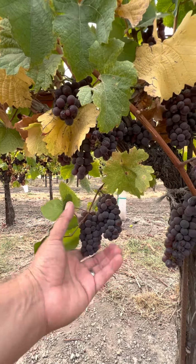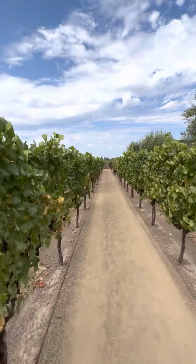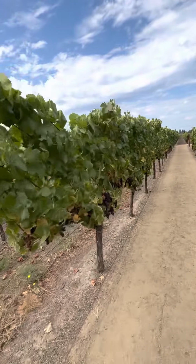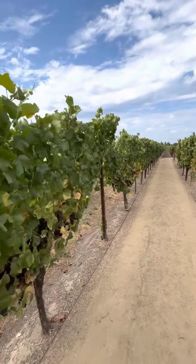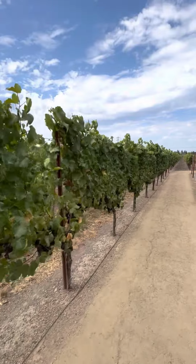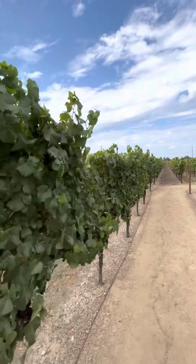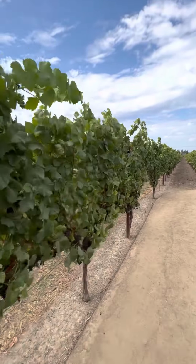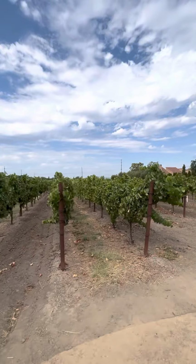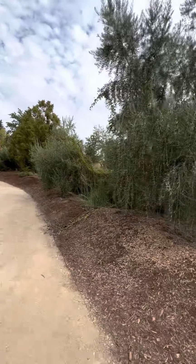Those will be picked about this time of year, and then they'll get destemmed and pressed and fermented and turned into wine. I believe this is all Zinfandel right in here, but we've seen Merlot and Zinfandel and Chardonnay and many others, and Pinot Noir. They make a lot of Pinot Noir out here. We spent some time in the Russian River Valley, which is known for Pinot Noir. So it's a really very cool property. They do farm to table dinners out here, and it's just really a lovely place.